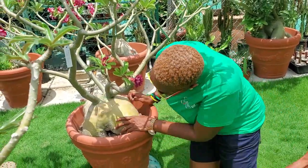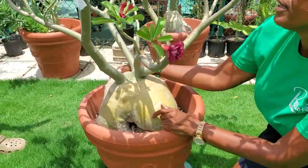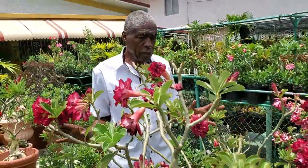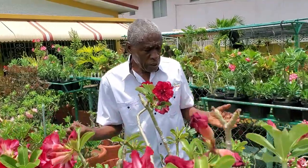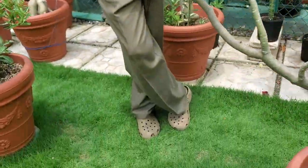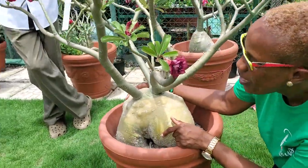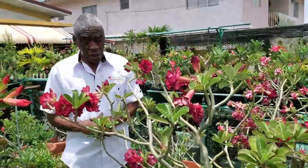Exactly. I'm loving this one. I used to have one here, but it died. And that one was the center of attraction. When you looked at it, it was like a lady sitting down with her legs crossed. And everybody who came here, I asked them, what does this look like to you? And everybody had the right answer. Looked like a lady sitting down. But unfortunately, you lost it. Yes, it transitioned to Orchid.